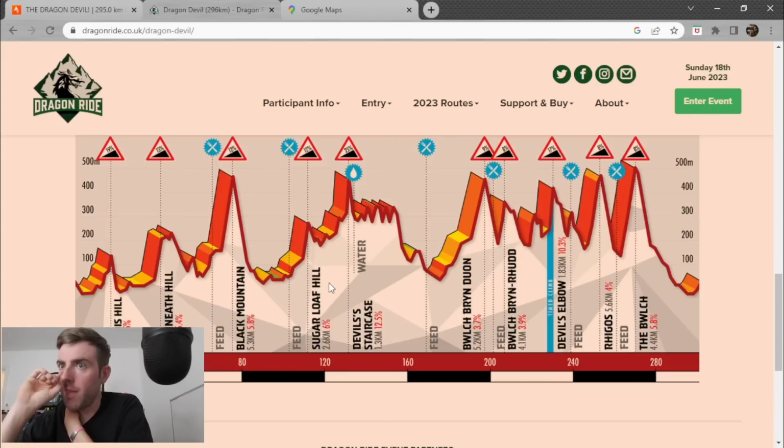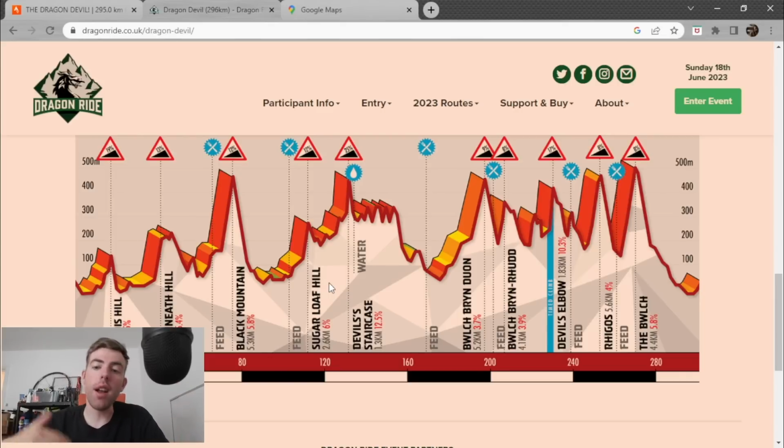So effectively, that's it. In terms of pacing, because you're going to be out there for a long time, and like I said earlier, the longer you're out there, the lower the intensity you're going to be able to ride at to sustain it throughout the whole day. You can ride hard at the beginning, but there's always that unknown and uncertainty that you might fall away at the end.